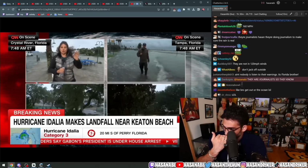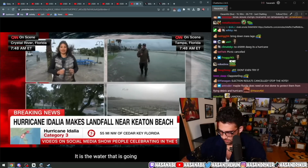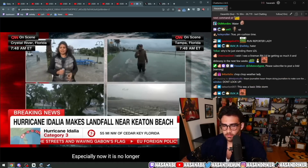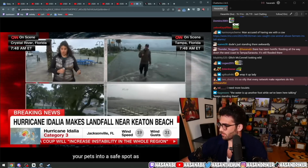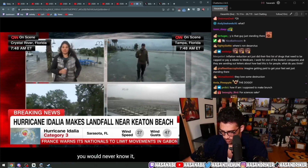It is the water that is going to cause the greatest problem likely with this storm, especially now that it is no longer a Category 4 storm. It is the storm surge. Please, for God's sakes, be safe. Try to get your pets, if you have stayed in touch, try to get your pets into a safe spot as well. The storm has passed by, but you'd never know it because where he is, it is inundated with water. That storm surge having a serious effect on Tampa.